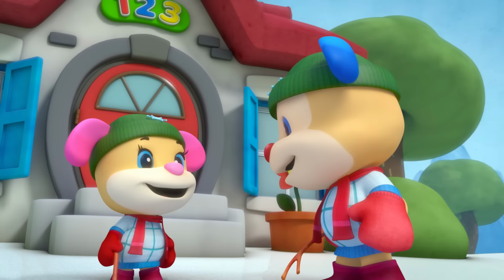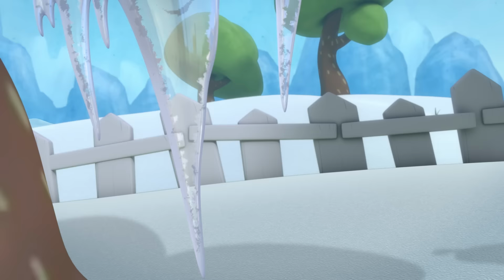Fits them in a triangle to make a Christmas tree. Let's go playing in the snow. It's Christmas time, ho, ho.